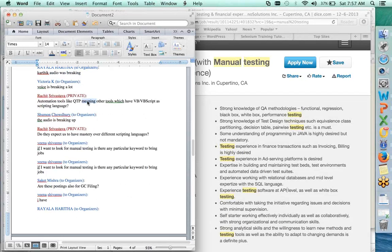Okay, here you go. Automation tools like QTP, which use VBScript as the scripting language. Meaning other tools, I think they're referring to one or more tools. That's what they're saying. Do they expect you to have mastery of different scripting languages? I think, Rachit, your question I've answered.